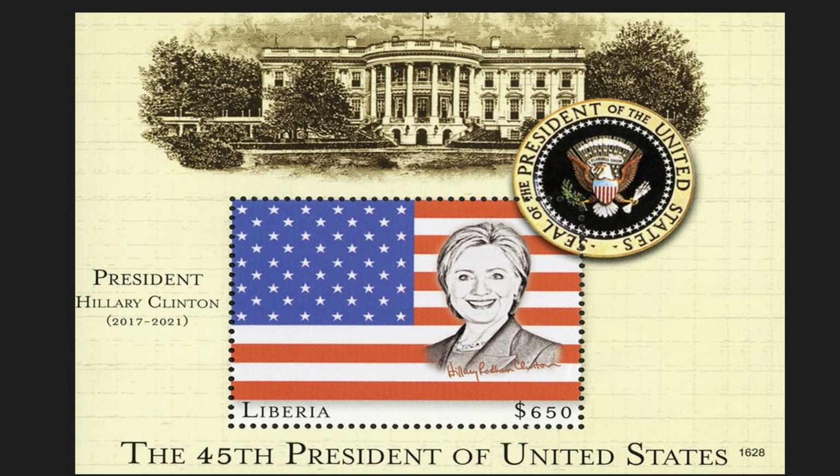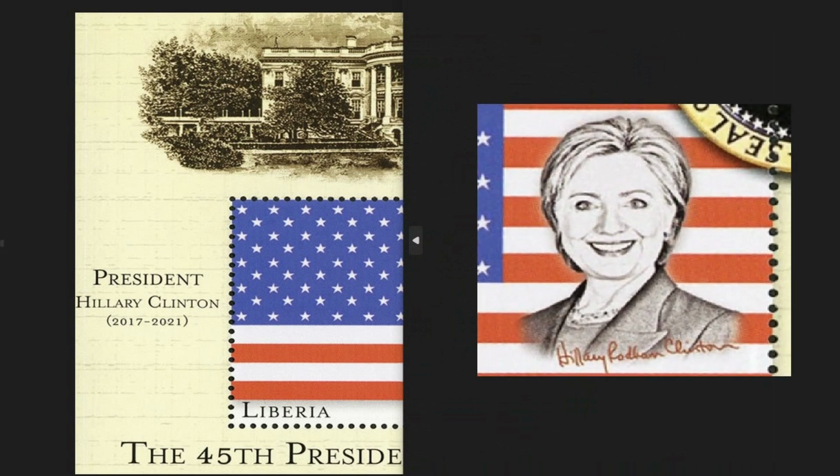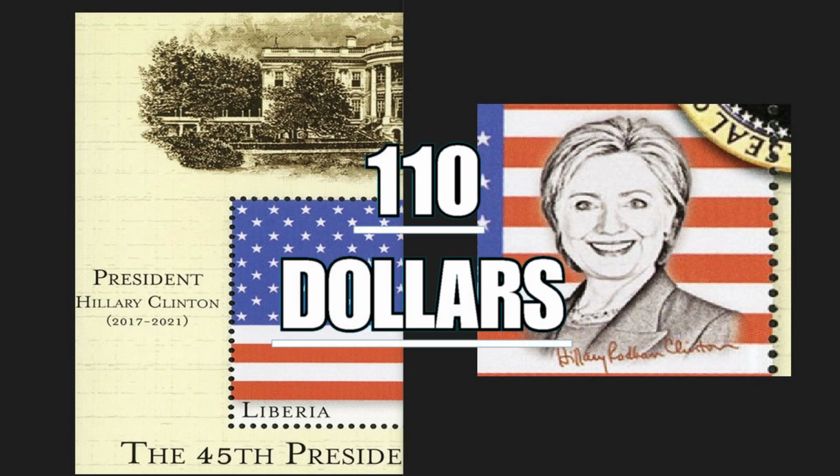Her bust above the American flag. In 2016 the elections were won by her opponent Donald Trump, and in fact these pieces were withdrawn from sale. A rare modern misprint, which increased the value of the stamp. Today one of these pieces is worth $110.